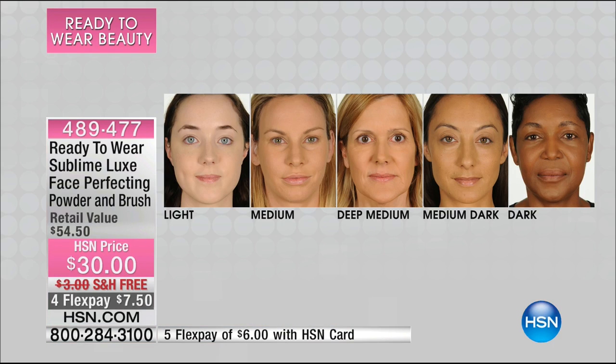But this is like, first of all, it does double duty. Sometimes I use it with this fabulous brush, just like Joey's doing, solely as a foundation. But it can also be used over a foundation like the serum foundation as a way to set the foundation. So as Joey's presenting to you, I wanna give you your color options. We have five choices for you today. Light, medium, deep medium, medium dark, or dark. Really easy to choose, but Joey, we love the convenience of a compact. We love that it's no mess. We love that we can just toss it in our handbag and go.